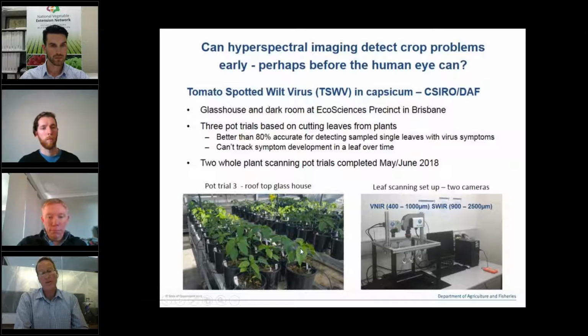The process was then to take a leaf off a plant after a virologist in the glass house had looked at the leaves and assessed them for virus presence and the level of virus. A leaf was then taken, identified with a number, and sent down to the camera crew downstairs, where CSIRO and their technicians did a lot of scanning using this bespoke camera rig that they've designed that uses a hyperspectral wavelength.